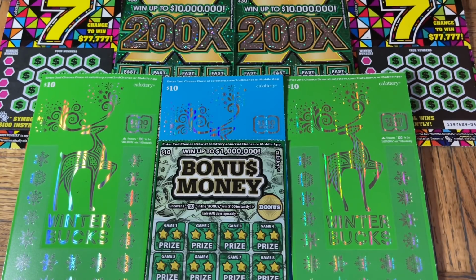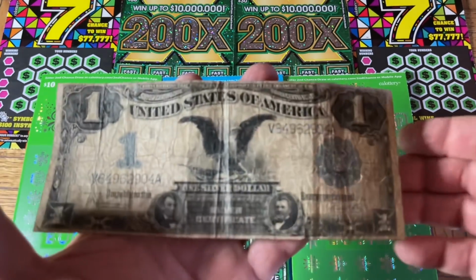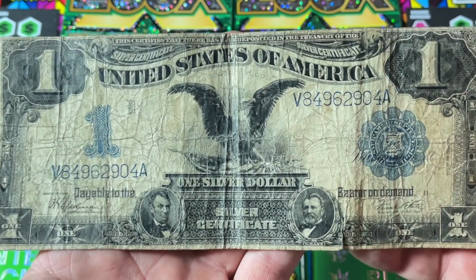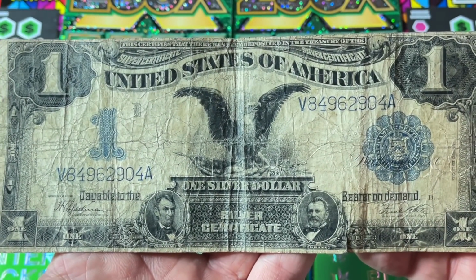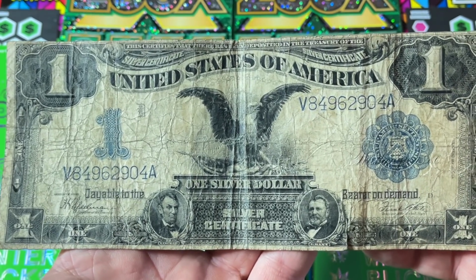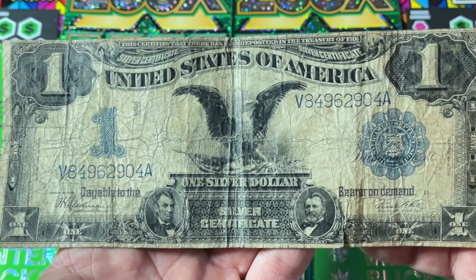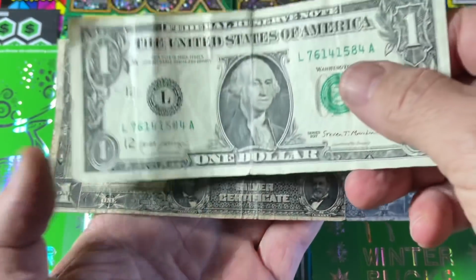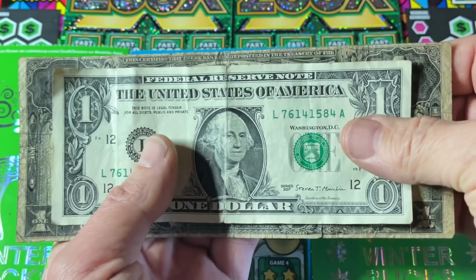But before we get to the scratching excitement, the winning frenzy, we do have our coin of the moment coming into view. And this one's kind of cool. I know I say that about all of them, but take a look at that. All right, folks, it's a dollar. Do we have a standard size dollar, please, to show? This is a large size dollar bill. It's known as a Black Eagle bill. And real quick, let me just show you a modern bill to show you the size difference.